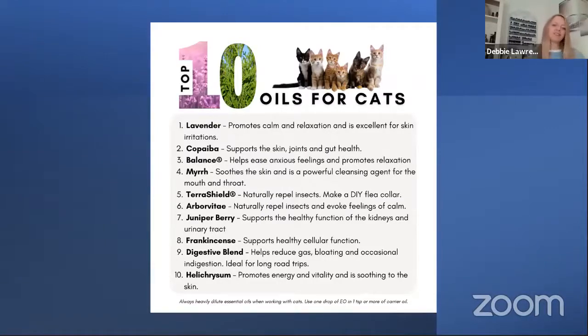We said about Terrashield. We said about arbor vitae. Juniper berry supports the healthy function of the kidneys and the urinary tract. You've got your frankincense, which helps support their cellular function as well as yours. Digestive blend is Zengest. So that's if your cat needs help with gas, bloating, occasional indigestion, or maybe they get quite sick when they're in the car. And helichrysum promotes energy and vitality and soothing to the skin. So there's some 10 oils that you can use with your cats.